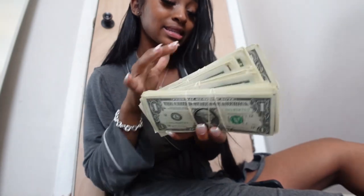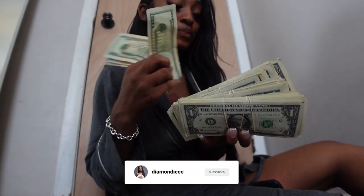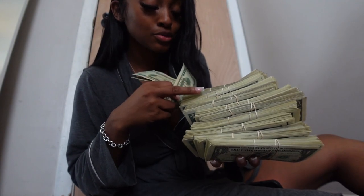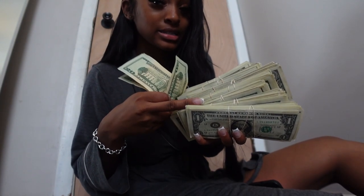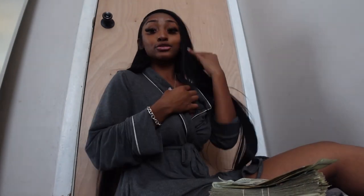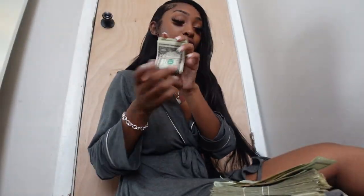Our goal last night, so this is 100, 1, 2, I counted all wrong, hold on. 100, 2, 3, 4, 5, 6, 7, 8, 9, 10, 11, so all together I made 1100. I told you I just wanted to hit 1000 and some change, so I made 11 off, and then I got this little extra, 1147.